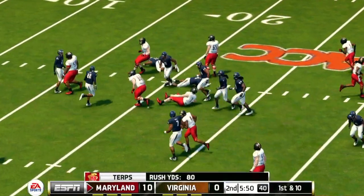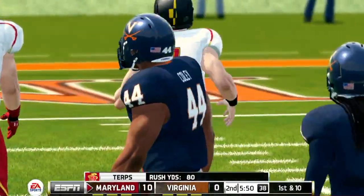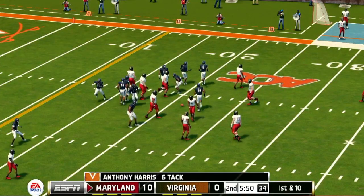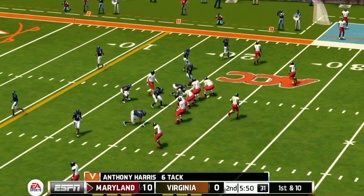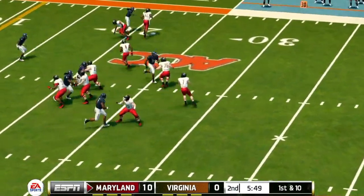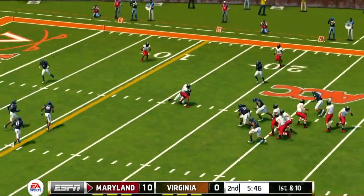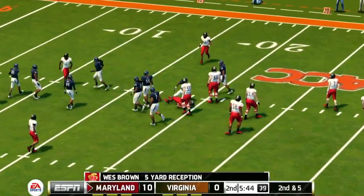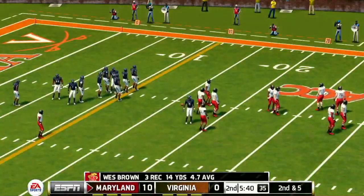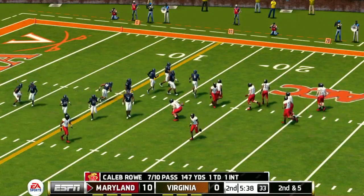He gets out to about the 21-yard line. That's a gain of 10 on the play. 1st down. Gets it out quickly. He's brought down in the open field. Harris with the tackle at the 16-yard line. That brings up 2nd and 5.